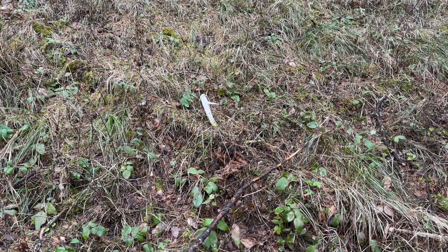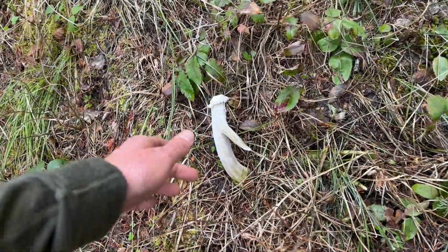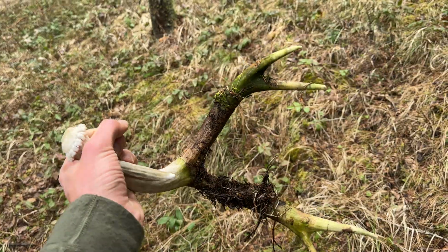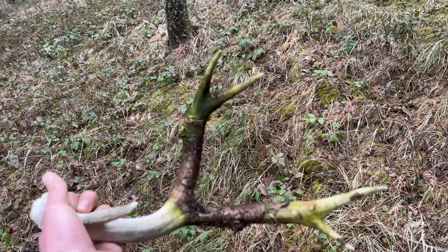So we've been walking for a good hour now. Haven't seen anything, but I just looked down to my right and there's a shed. Let me show you. Looks like an older one, just barely sticking out of the ground here. Oh wow, that's bigger than I thought it would be. Kind of cool looking with the moss on it. Heck yeah. We'll throw that on the pack and keep moving, because we want to find some elk antlers still. You'll see if we find some. They are much bigger and quite impressive.